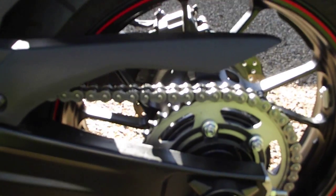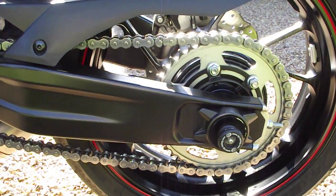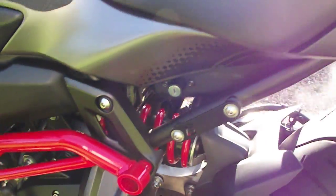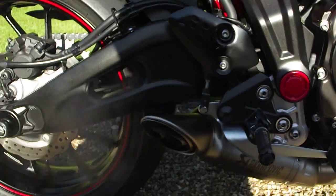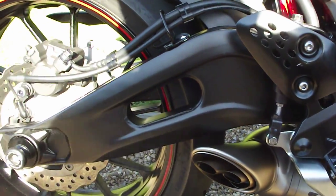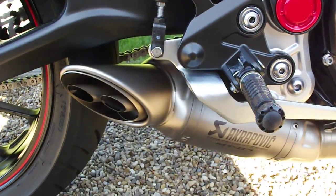See how clean the chain is. I think the previous owner did confess to having OCD-like characteristics similar to myself, and I think he took great pleasure in cleaning the chain every 2 or 3 days. So I'll just rev her up for you so you can hear the exhaust. I mean, at idle it's relatively sensible. It's a lovely looking exhaust. The standard exhaust sort of comes out and more sort of up the side of the swing arm, whereas the Akrapovic just sits neatly underneath.